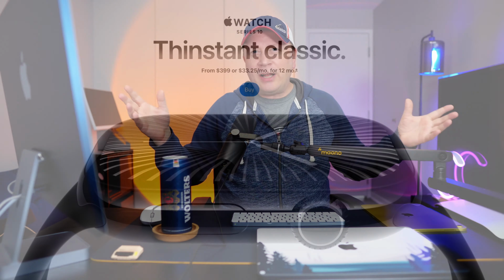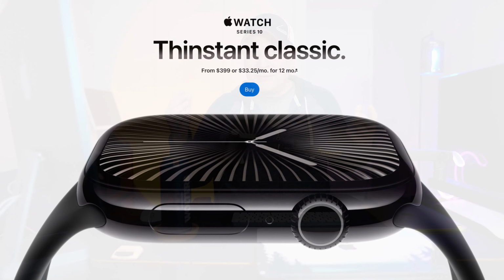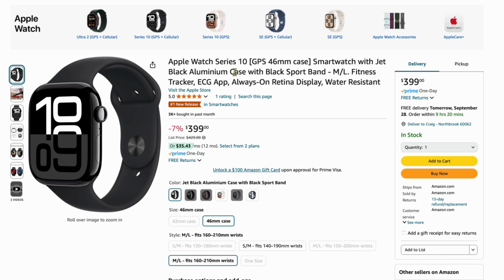All right, so now we have a couple of Apple sales that are out there. Just wanted to note them because they're kind of cool. Now, Apple Watches that just came out, the Series 10, there are already some sales on Amazon. Not huge sales, but a couple. So right here we have the Apple Watch Series 10. This is the 46 millimeter case. $399 right now, usually $429, so 7% off. For all it's worth, it's something, right?